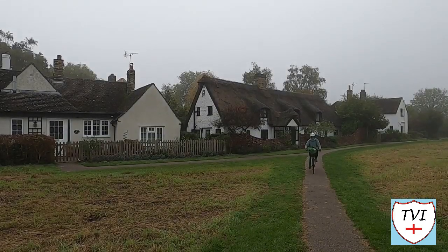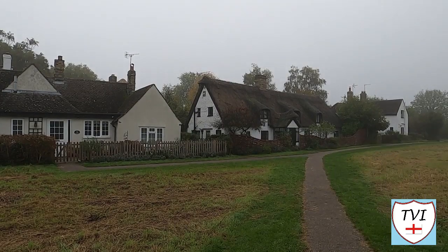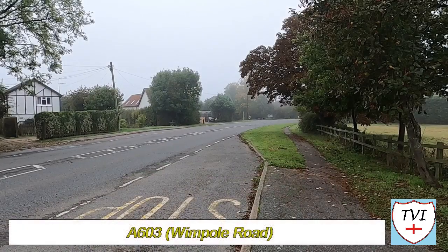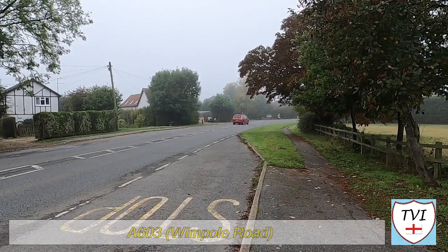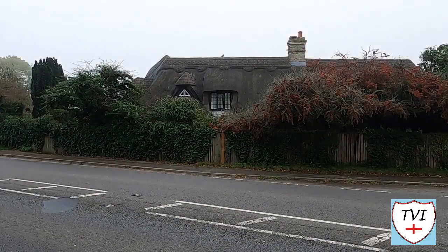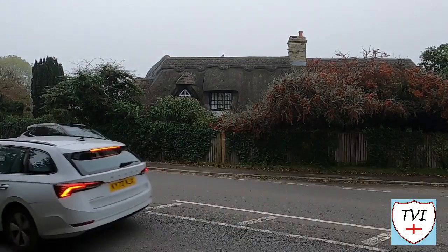The path passes a water pump and two more lovely thatches named the Lees and Meadow Cottage, all Grade 2 listed. And we emerge onto the A603 Wimpole Road, which to the northeast runs to the M11 at junction 12 and then on into Cambridge. There's room for one more listed building in this section, number 59 Wimpole Road, thatched, timber framed and 17th century.